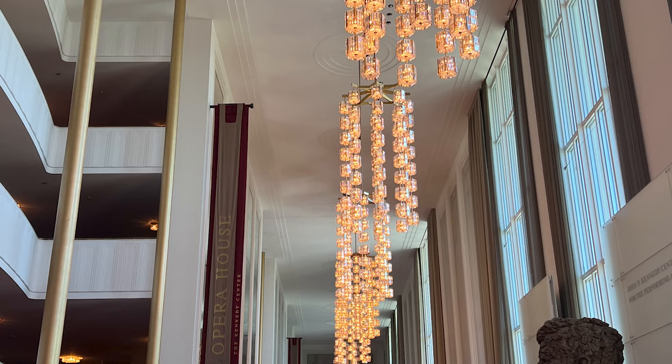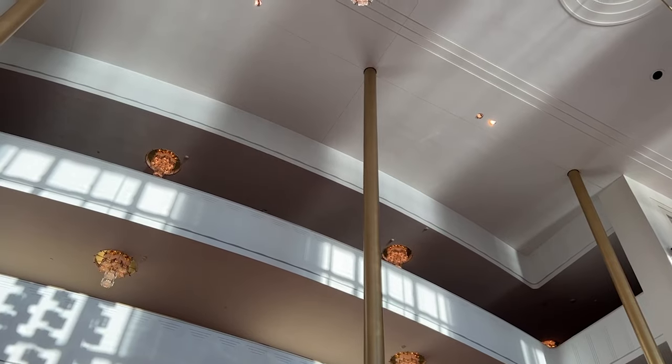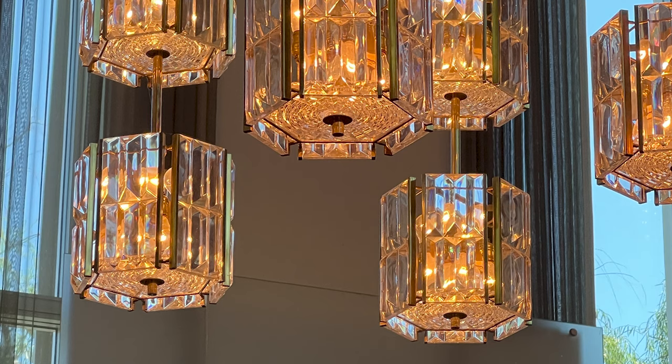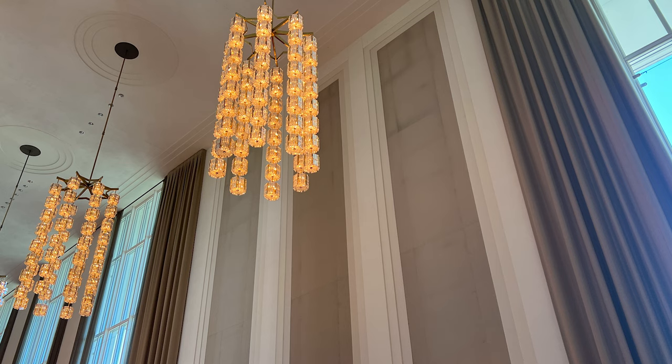These are probably the tallest chandeliers I've ever seen, and it's perfectly suited to the architecture because the length and height of the chandeliers really fits the extreme verticality of the building.